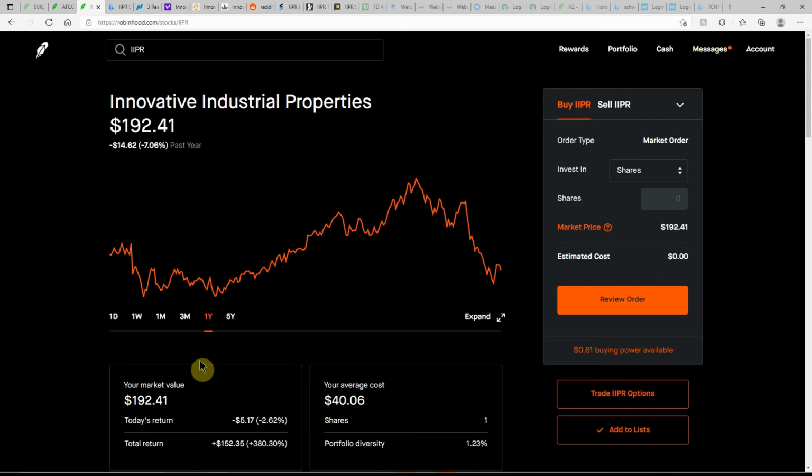This one is the picks and shovel behind all of the MJ stocks. Well, not all of them, but if you're like MJ, I say to diversify into IIPR. It's kind of the picks and shovels, the dirt, the shovel, the organic, any type of thing you need for a MJ company. Industrial IIPR has it.